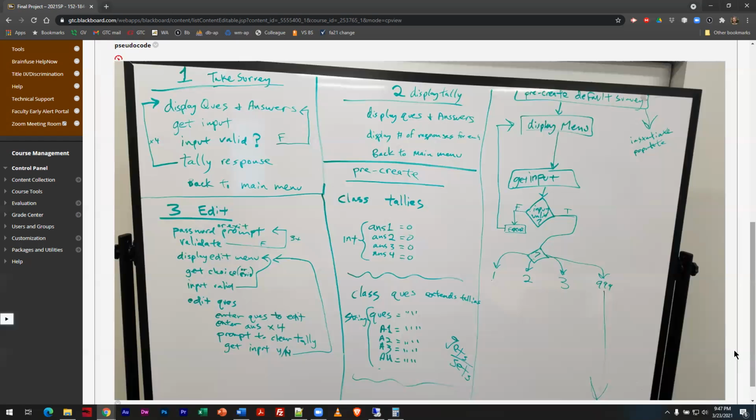In terms of the things that we're going to pre-create, we also kind of figured that out. So we would have basically integers to total how many for each answer would be set up. So we'd have answer 1, answer 2, answer 3, answer 4. We'd also have a class that pre-creates our questions and answers for us. And those things get pre-created as the application starts. So the question structure, answer structure, and the tally mechanism are all pre-created by the time the menu appears on the screen.